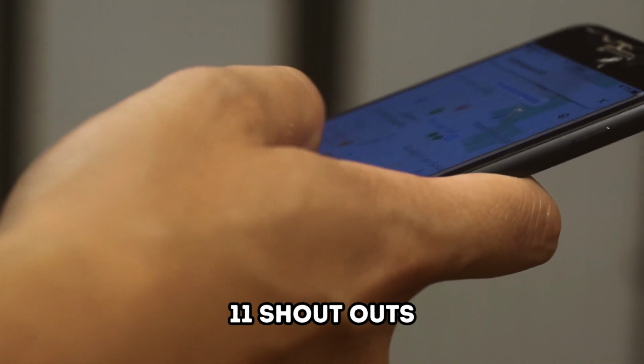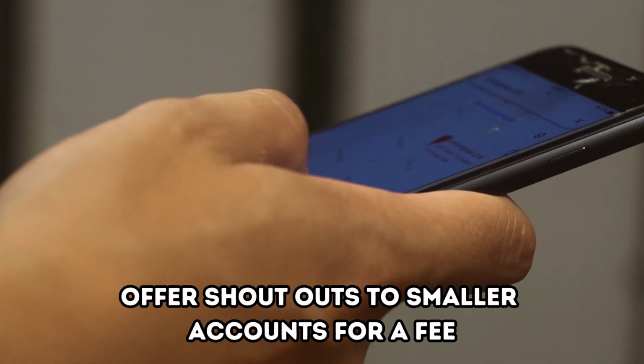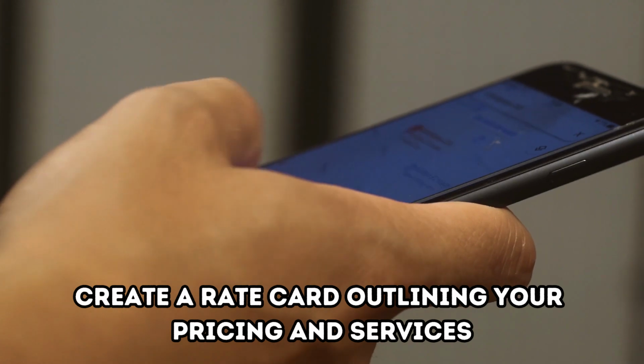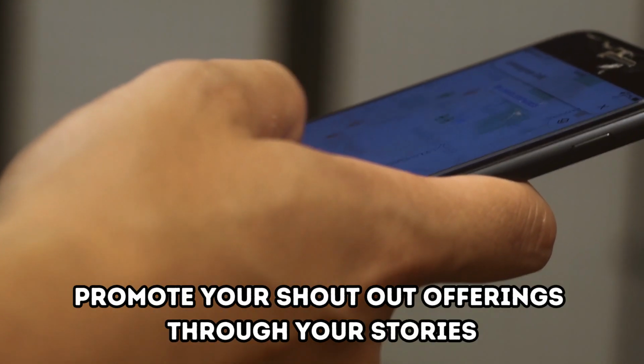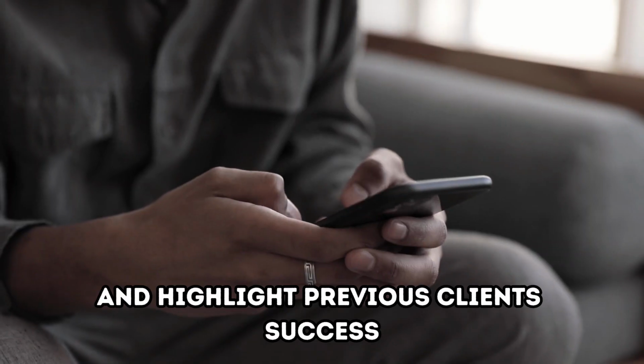11. Shoutouts. Offer shoutouts to smaller accounts for a fee. Create a rate card outlining your pricing and services. Promote your shoutout offerings through your stories and highlight previous clients' success.